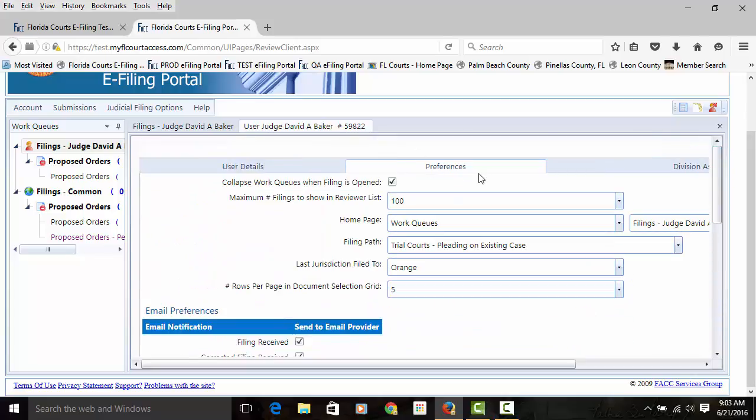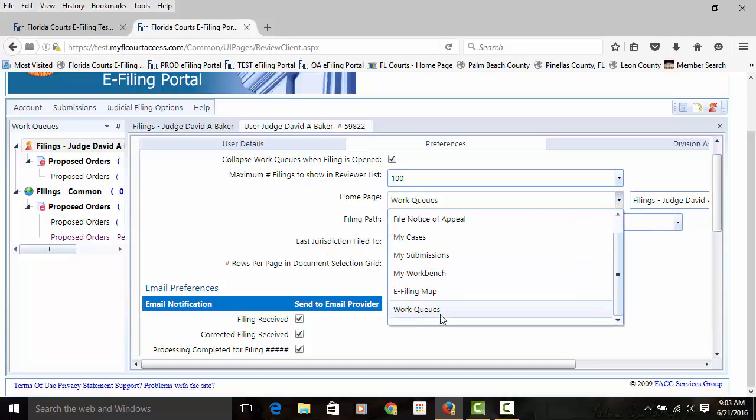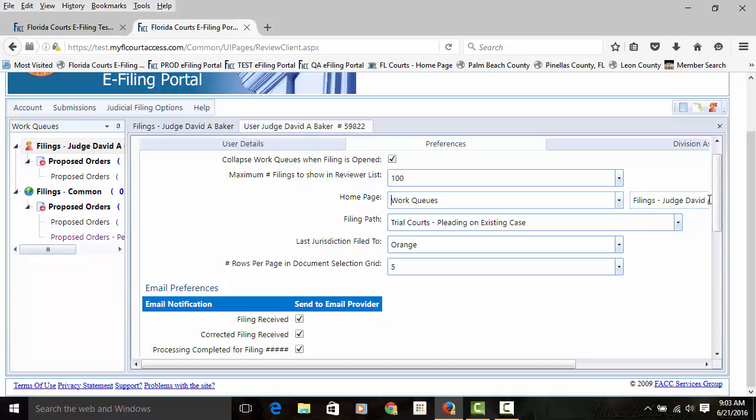Your preferences. This allows you to set up the portal so that when you log into the portal, it opens as you would like to see it. If you would like it to open to the judicial review side because you are processing your proposed orders, you can do so by setting your home page to the work queues, which automatically sets it to your personal proposed order work queue. You can collapse the work queue when the filing is opened, which means this will disappear when you click on a submission, or you can uncheck it and leave it open.